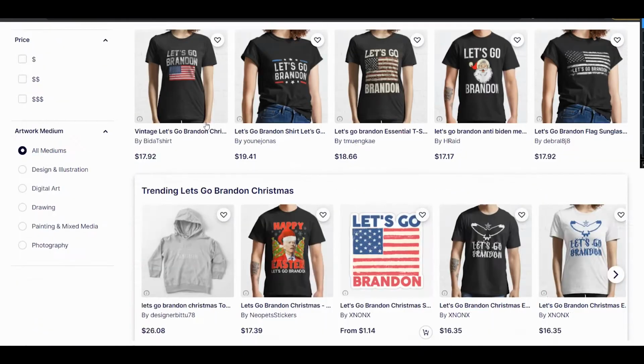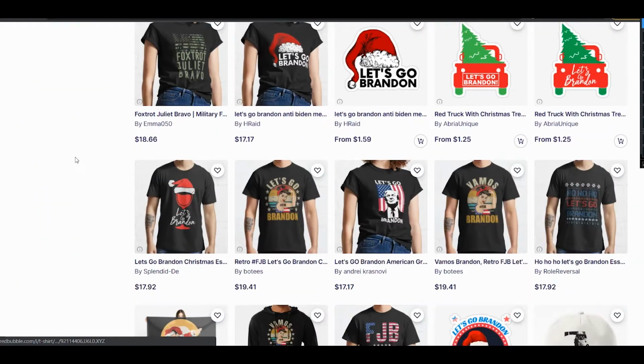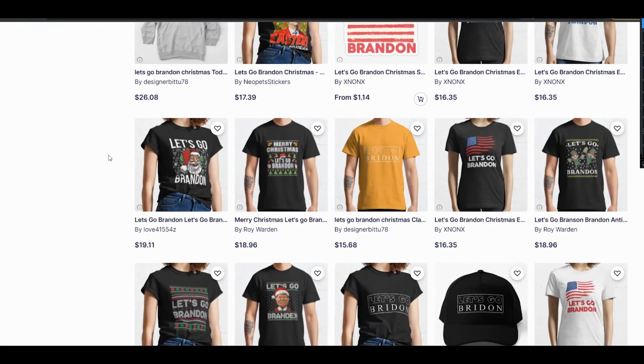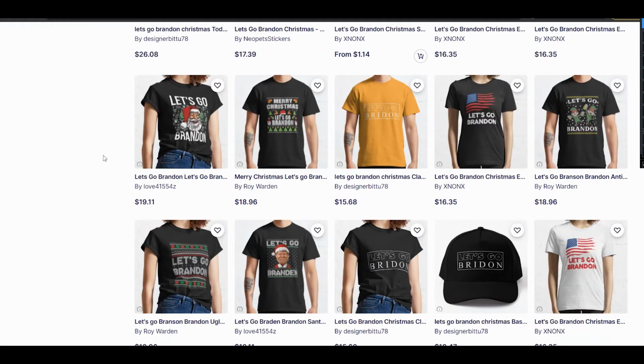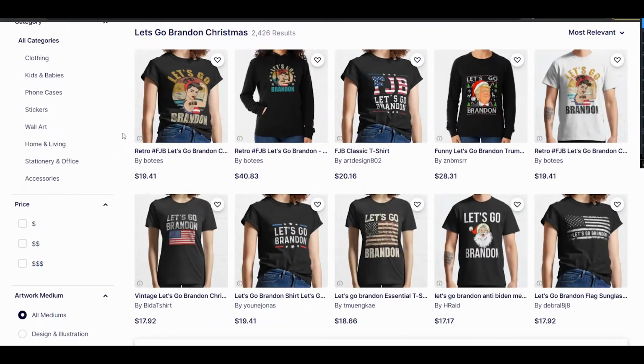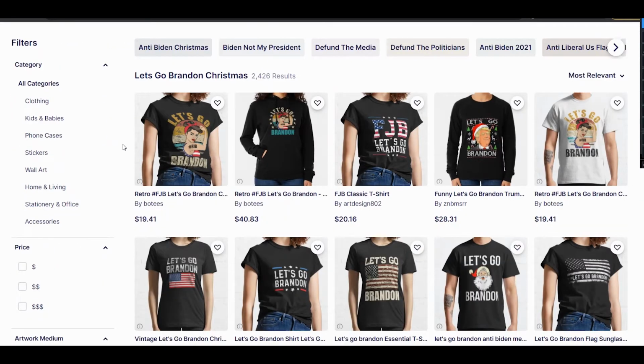And if we scroll down, we will see that only some designs are made in Christmas style. Yes, we have some variants, but not a lot of them. And this is a political design. I don't like to make political designs because I don't think they are very safe. Something that is good today can be banned months later, or two months later. And that's why I usually don't make them.